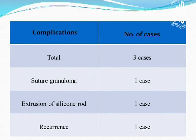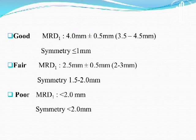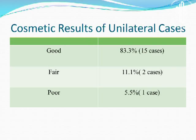Regarding complications, we had complications in 3 cases. There was suture granuloma, extrusion of silicone rod, and recurrence in 1 case respectively. The cosmetic outcome of this surgery was assigned to one of the following categories, considering the eyelid height and symmetry in terms of marginal reflex distance. These were our categories of good, fair, and poor.